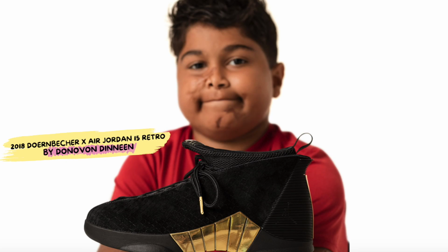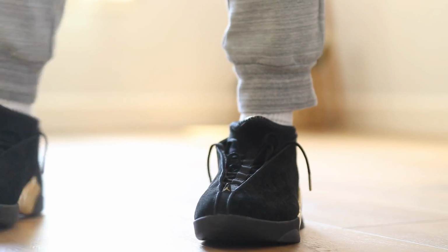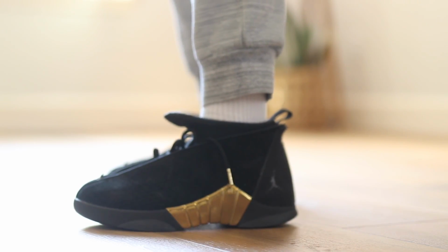2018, we have Donovon's Air Jordan 15. Now, the Air Jordan 15, historically, not everybody's favorite model. It's a little bit weird looking with the crazy tongue out here, but he did a tremendous job on these regardless. It's Dragon Ball Z inspired. The gold on this midsole is just killer.